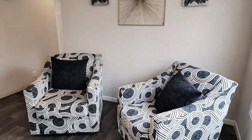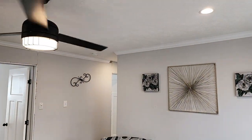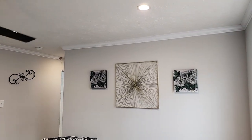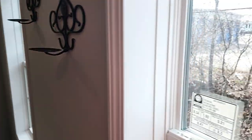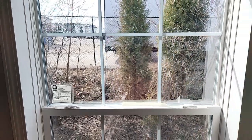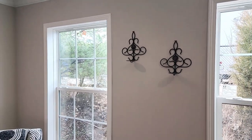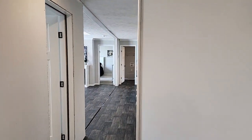Kind of where it looks like I'm in the bush. Very nice. Got a ceiling fan back here. Got nice can lights, four of them in the ceiling, so it really accents the room. And then you have these beautiful windows coming off the back right here. They're really lit with all this natural light. Me and this tree are gonna fight, I'm gonna tell you. All right, we're gonna come out of here, pan back down towards the main part of the house.